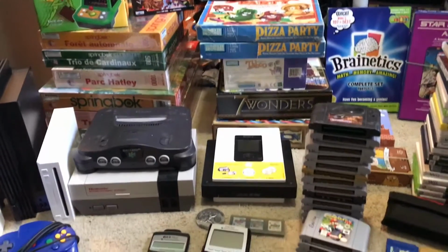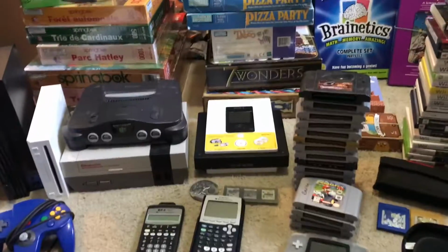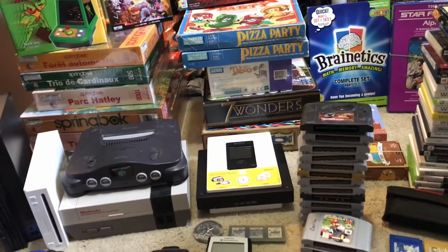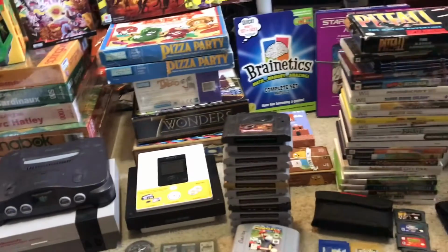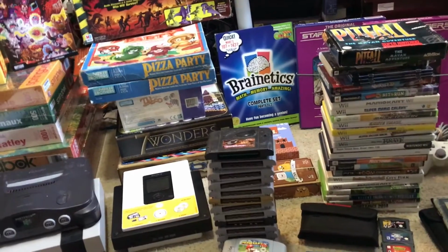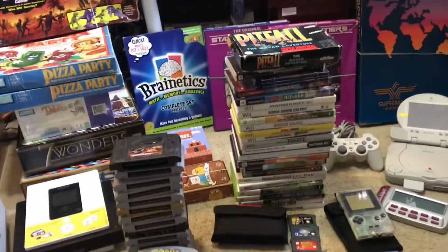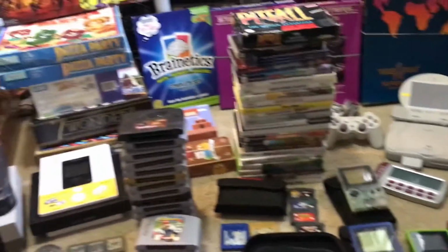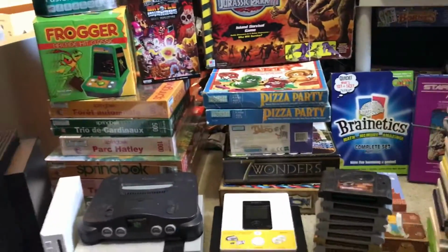Got out to the yard sales for the first time this year. It finally stopped raining and it was finally warm enough. The snow finally melted last week, after I think it even snowed Monday. But anyway, I managed to go to yard sales, and it was pretty good, first time doing yard sales for the year. So let's get into it.